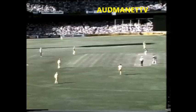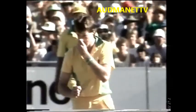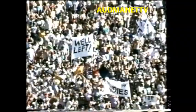Well placed. Haynes attempting a hook shot there, playing it very fine. Augustine Logie facing Lawson. His ball in. Neck and crop. That is a beautiful delivery by Lawson. Right up in the block hole there.